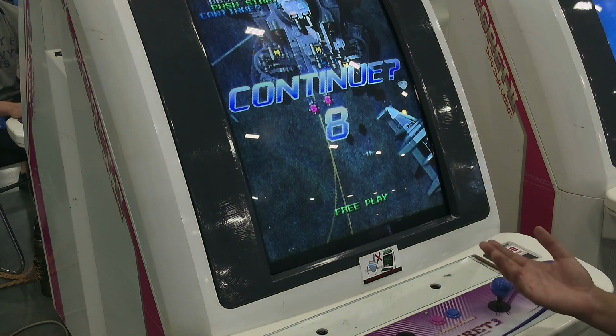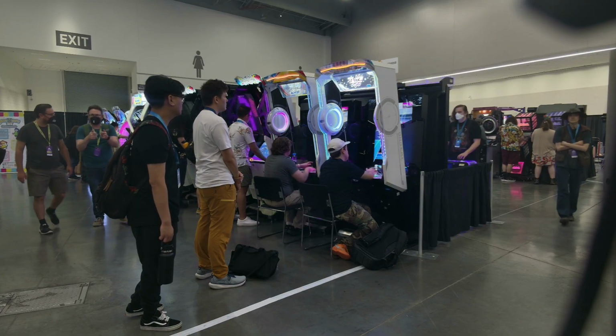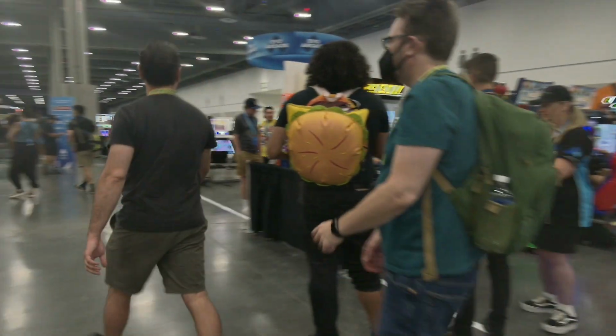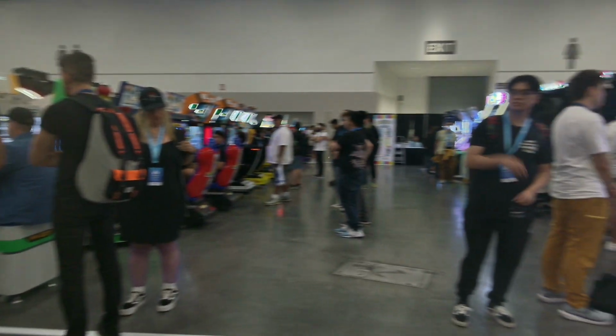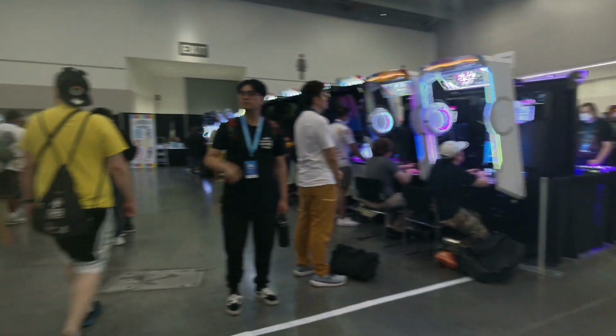We're gonna see some other arcade games while we're here. Even though we don't get to play every single game, but look, there are so many arcade games. It's not even funny. It's going all the way across the board. Look how far that goes out. I've never seen so many arcade games, let alone games from out of the country, all in one spot at the same time. It's a lot to behold. It looks really, really nice.